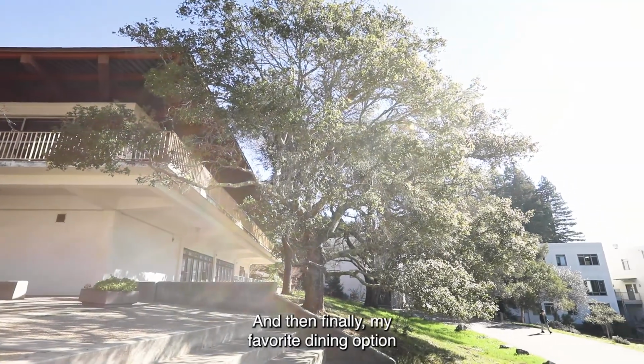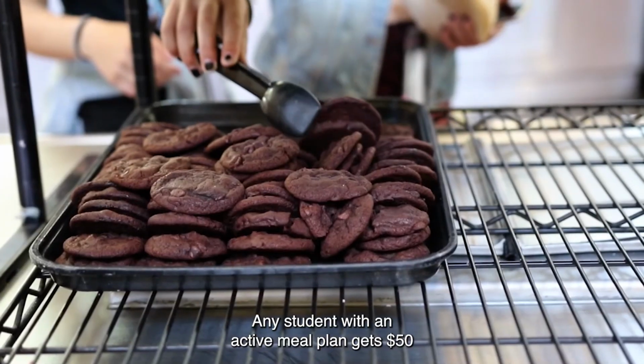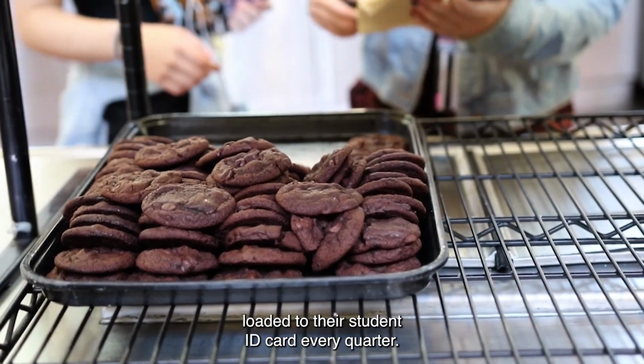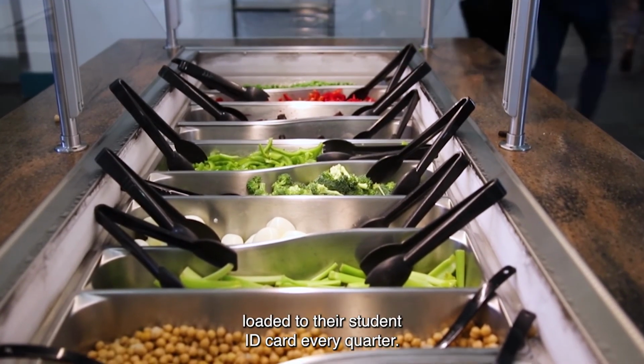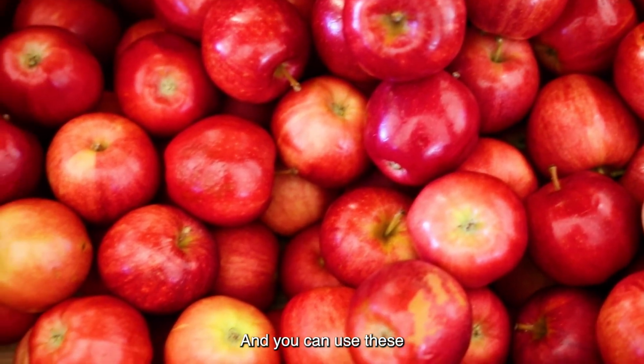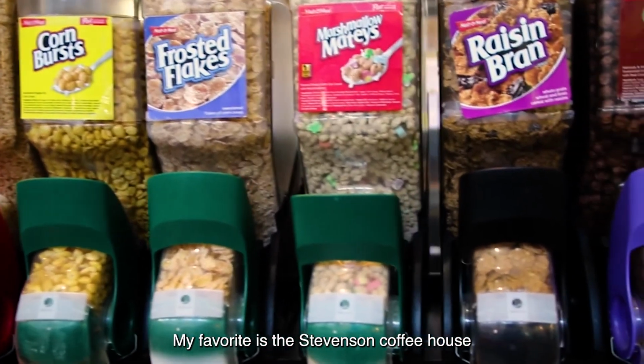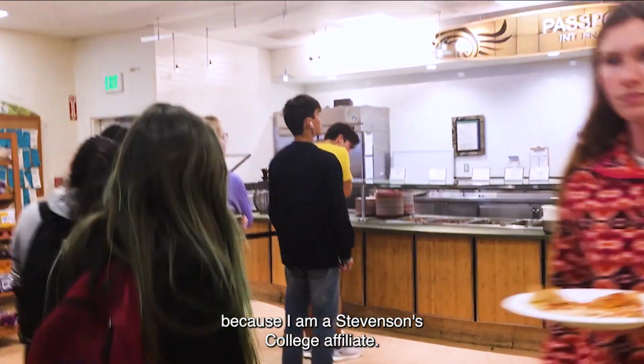And then finally, my favorite dining option are our Flexi Dollars. Any student with an active meal plan gets $50 loaded to their student ID card every quarter. And that basically works like a debit card, and you can use these at any of our alternative eateries on campus. My favorite is the Stevenson Coffee House because I am a Stevenson College affiliate.